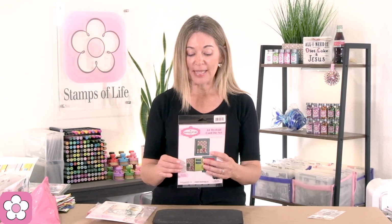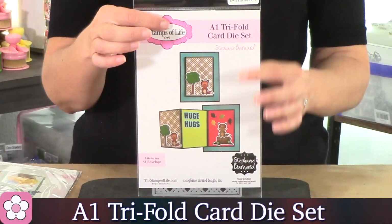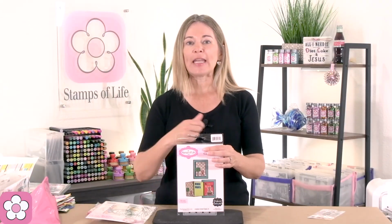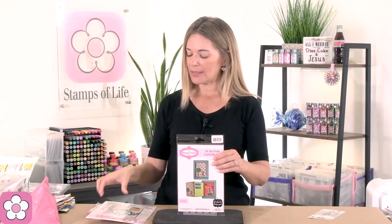Another item was in a card kit at one time. It is the tri-fold card set. Now this one's really fun because it goes on a card front. It says A1, ignore that. But it goes on a card front and it opens up, kind of like a Z-fold card, which is really fun because it gives you so many different options. Just something different to open than the regular card. It gives you like a card front that opens and then the card itself. But the card itself is not included. You put this on a card base.